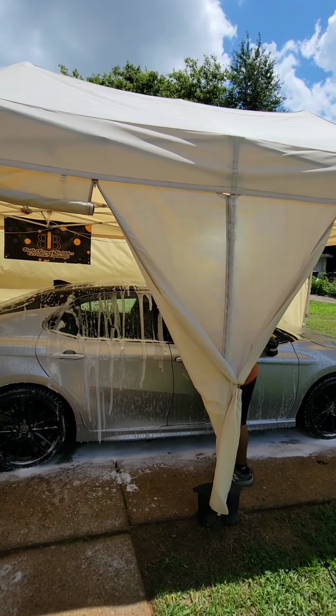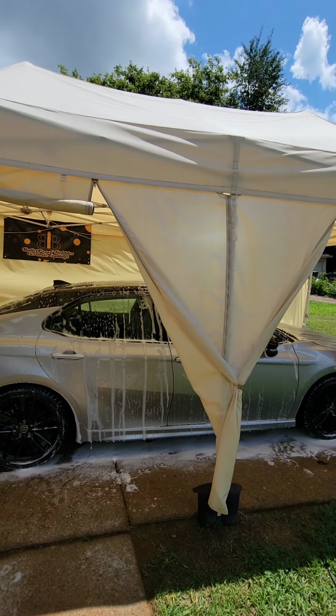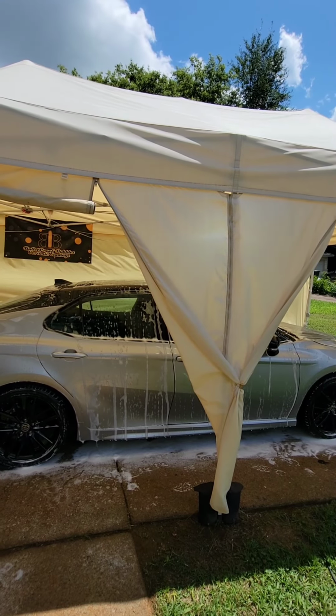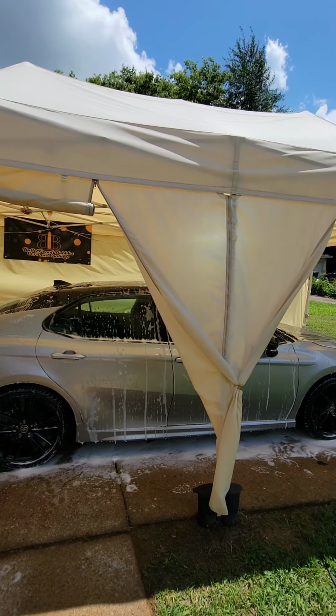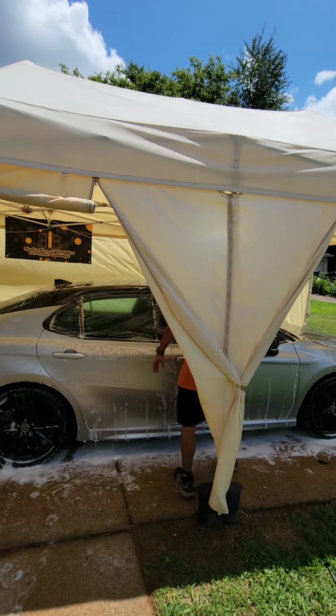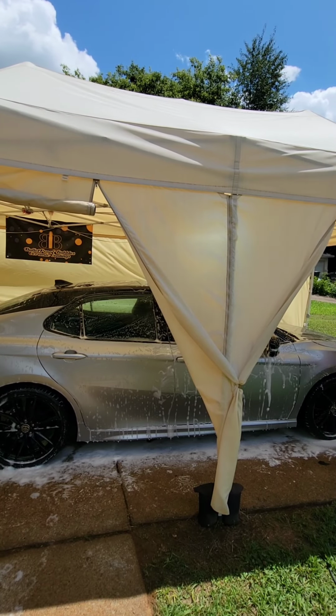But now we're moving on to washing from the top down. That would be the best way to wash your car. Most of the dirt's gonna be on the sides and at the bottom. So you wanna start from the top, work your way down, and you wanna clean your mitt out as you go.